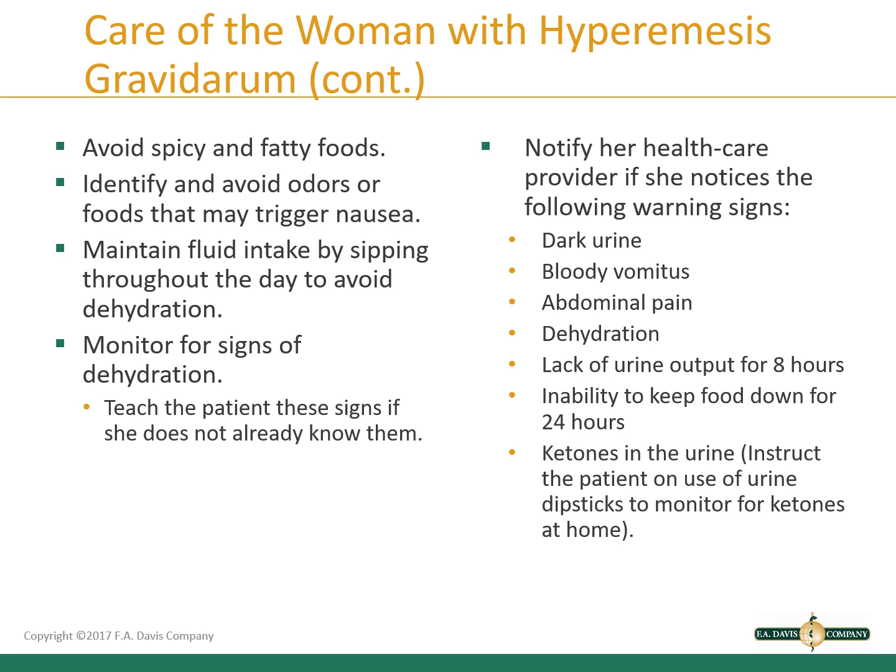Notify her healthcare provider if she notices the following warning signs: dark urine with bloody vomitus, abdominal pain, dehydration, the lack of urine output for 8 hours, inability to keep food down for 24 hours, and noting ketones in the urine. You can teach her to use urine dipsticks to monitor for ketones at home if she's at home.